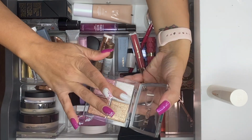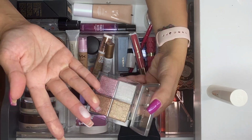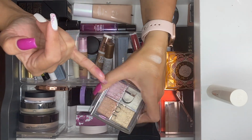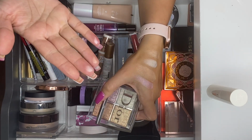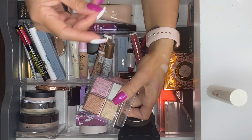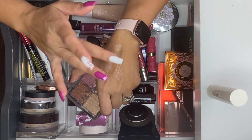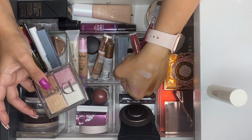From Dior, this is the Backstage, and this is in the Translucent 1 shade. This is the deepest one, which I really cannot use as a highlighter, but it's really pretty on the eyes.